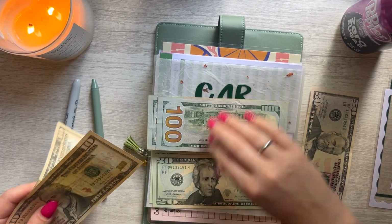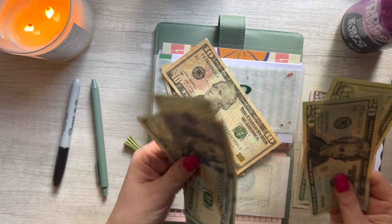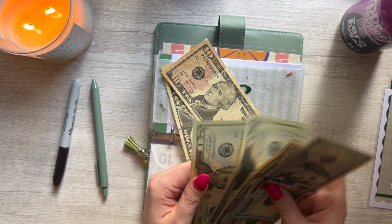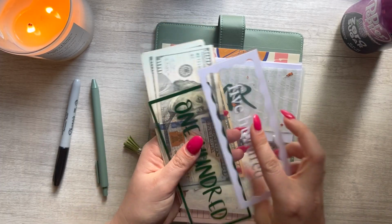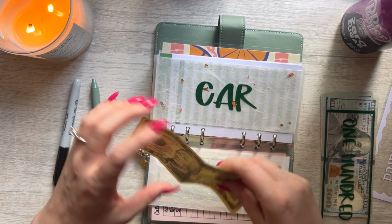All right, here we are. Okay, 300, 350, 370, 390, 400, and that makes 500, and then 500. So that makes 1,000, and then we will leave this $10 in here.